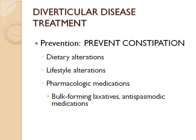And when we treat it, best thing to do is to prevent it, and we do that by preventing constipation. All the things we do to prevent constipation: high fiber diet, avoid foods that can cause constipation such as bananas and rice, avoid foods that can be retained in the diverticula such as nuts, seeds, and strawberries. Fluids, at least 2 liters a day of fluids intake. Lifestyle alterations such as increasing exercise. And then there are pharmacological things we can do, bulk forming laxatives and antispasmodic medications.